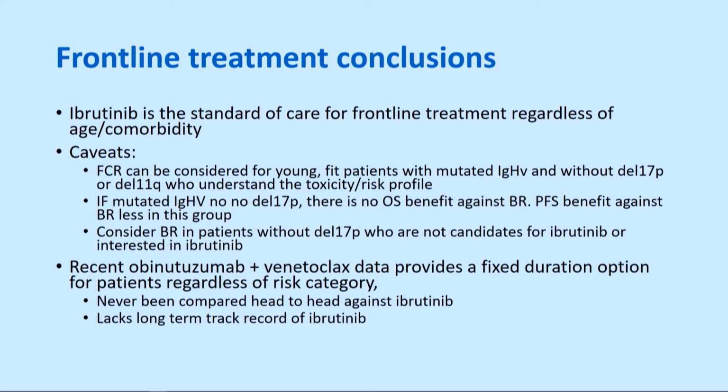To summarize the frontline treatment conclusions, ibrutinib would be the standard of care for frontline treatment regardless of age and comorbidity. If I had to put it in one line, I would say that. However, there are some caveats. One can consider an intensive regimen like FCR for a very select patient population: someone who is very young, fit, with a mutated immunoglobulin variable region, without adverse cytogenetics, and who also understands the toxicity and risk profile. There's a 5 to 7% risk of secondary MDS and AML.